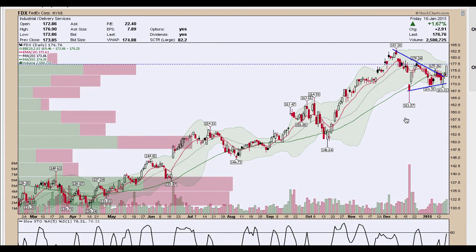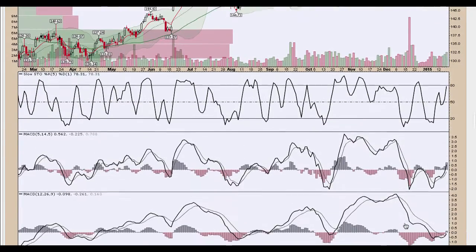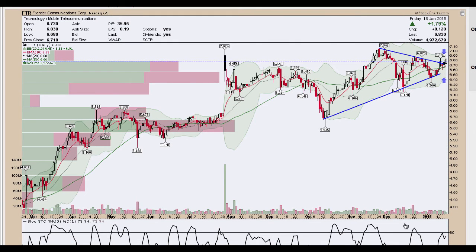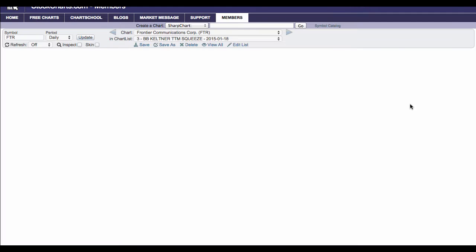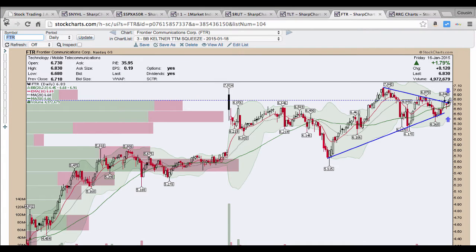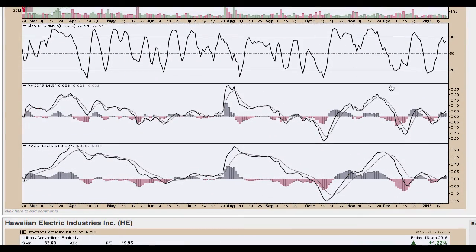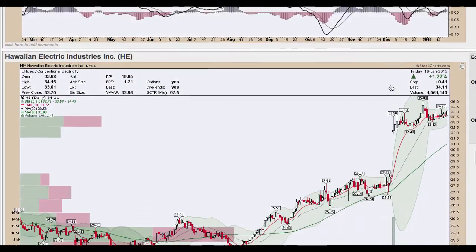FedEx, FDX, looking very good on this triangle pattern, break above the 50, tight Bollinger Bands. It looks like we're going to break above this volume by price bar with slow stochastic pointing higher, as well as MACD. Frontier Communications, in the mobile telecommunications industry group, we have a break above this trend line, volume by price bar. All of the moving averages are below. We're looking very nice on this little flag pattern going higher into the week. Slow stochastic flagging here and turning back up, as well as MACD showing positive momentum.